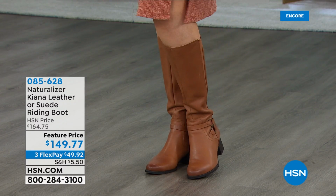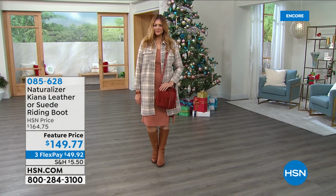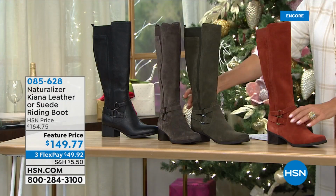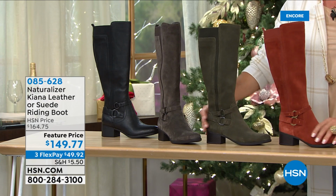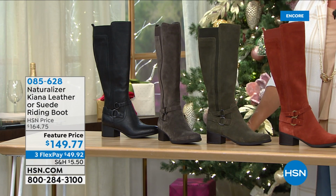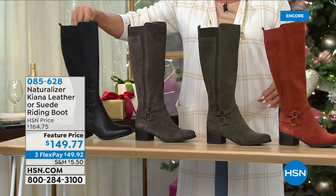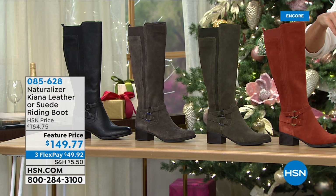And again, you get the flexibility in the sizing. So half sizes, whole sizes, medium and wide width. It is not a one size fits all. And I absolutely love that, one, the zipper goes all the way down to the bottom, and two, you have that extensive goring. So yes, it's functional, but it's also fashionable. It's just a gorgeous equestrian style boot.